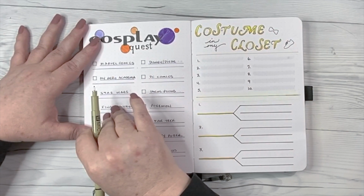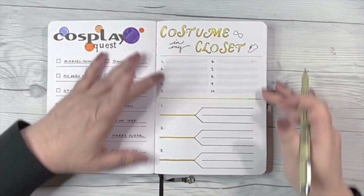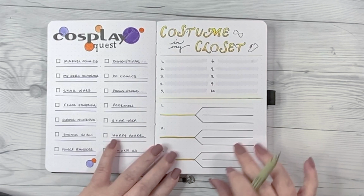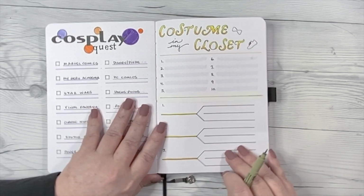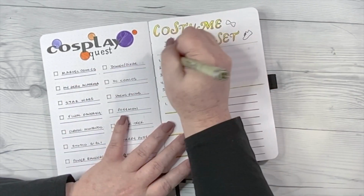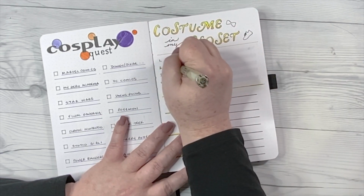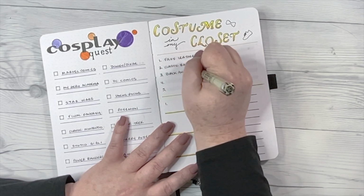But what do you do if you need to come up with your own cosplay? Costume in my closet is inspired by a real-life scenario when I needed a Halloween costume and had no time to plan. The idea here is to pick 10 items from your wardrobe that could possibly make up part of a costume. For example, I own a long black dress. That's always a good base for a witch, Elvira, the Grim Reaper, whatever.